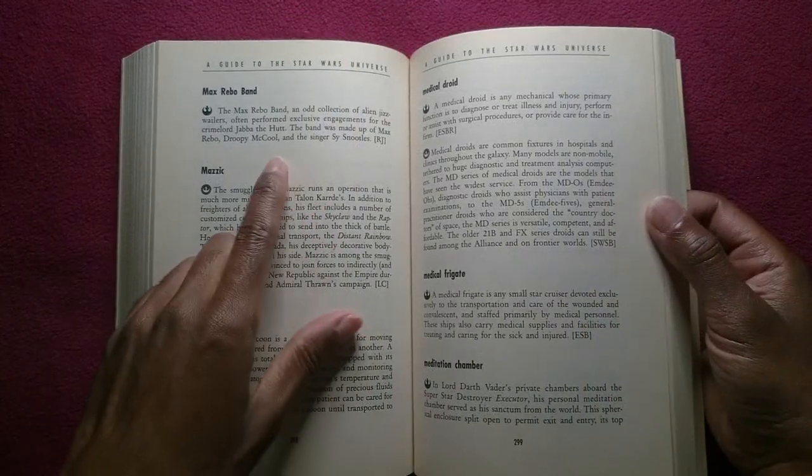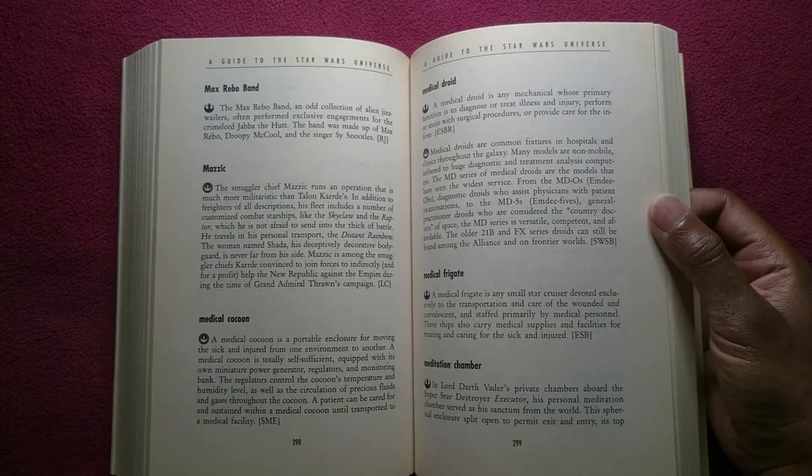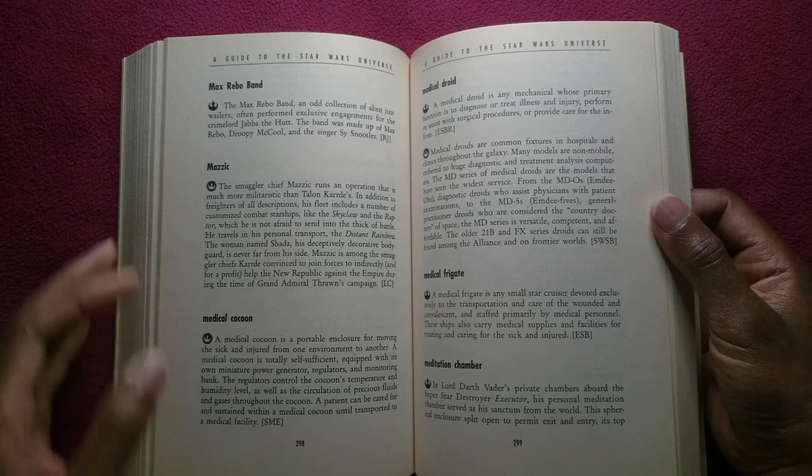Max Rebo Band. The Max Rebo Band, an odd collection of alien jizz whalers, often performed exclusive engagements for the crime lord Jabba the Hutt. The band was made up of Max Rebo, Droopy McCool, and the singer Cy Snoodles.